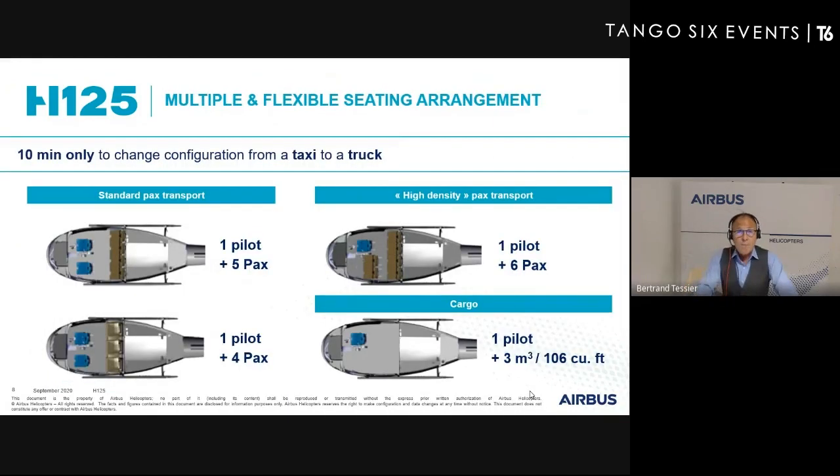You can board up to 6 passengers, depending on your configuration, and the space available in the cabin is very comfortable. The H125 is also very successful for tourism operation, because the people feel very comfortable, a lot of space, and with a huge visibility. We introduced last year windows over the passenger to increase the passenger experience. For the police, for example, it's really impressive because you have a fantastic visibility, and this cabin is really a huge success.